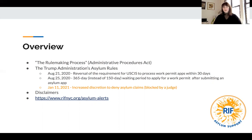Another rule that a lot of us have been focused on this year was the Trump administration's most comprehensive rule around asylum that was set to go into effect on January 11th, 2021. However, on January 8th, it was blocked by a judge. So it never went into effect. It won't go into effect.